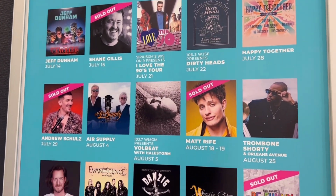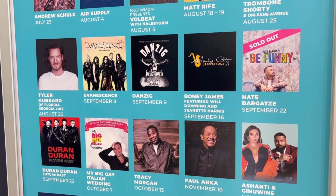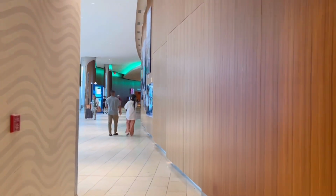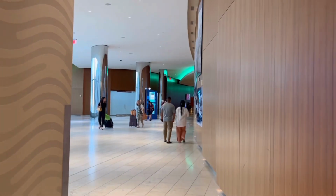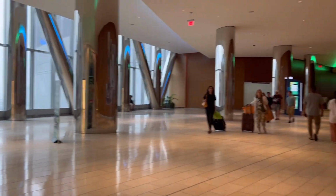Before going to self-parking, I dropped my mother off at the valet so she could get a scooter. And I also found out through my trip that valet costs the same as self-parking. It's $10 to self-park or to valet. So that's just really good to know because a lot of times the valet is more expensive.